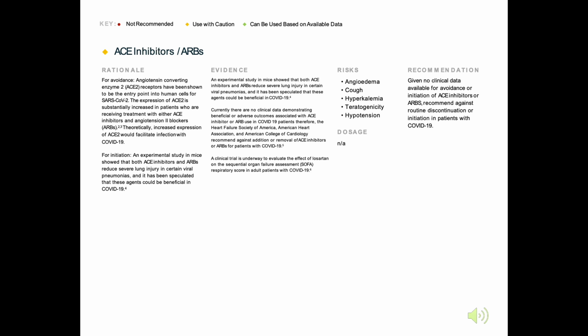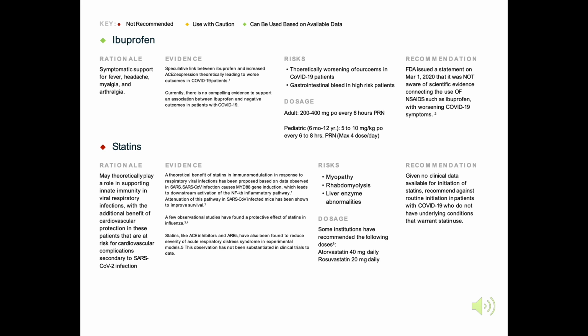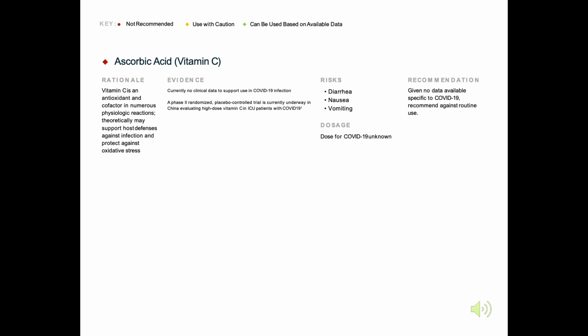The seventh is ibuprofen, which works against COVID symptoms of fever, headache, myalgia, and arthralgia. There's no compelling evidence to show it makes things worse, and the FDA backed this up with a statement on March 1, 2020, that it can be used. The eighth is statins, which may support immunity in viral respiratory infections, along with the additional cardiovascular benefits that we're aware of. Given no available clinical data, it's recommended not to initiate treatment in anyone that doesn't have an underlying condition that warrants it. And the ninth and final agent is ascorbic acid or vitamin C, which may support our defense against any infection and oxidative stress. There's no data to support its use in COVID, and its routine use is recommended against.